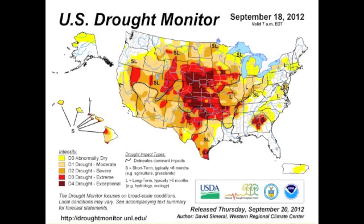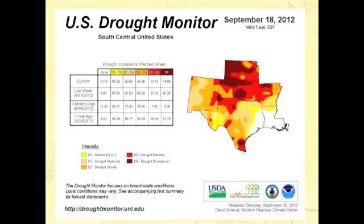There is some improvement in the east with the track of Hurricane Isaac, particularly you can see in Missouri and eastern Arkansas and then on up the Ohio River Valley. But much of the midsection of the country is still suffering from extreme to exceptional drought. Here in our region, we can see the drought remains entrenched across Oklahoma and Kansas and western parts of Arkansas. Some improvement in parts of Texas, some degradation in other parts.